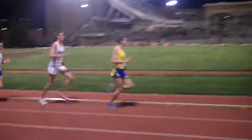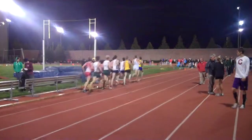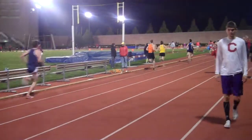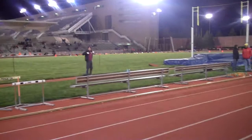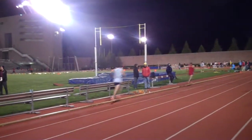Still a pretty big front pack here. Go for it. We got a front pack of about 10 and then guys hanging off. This is coming up to 3K when they come around to the start again, or to the finish line.